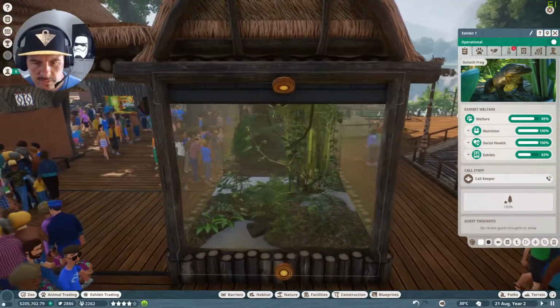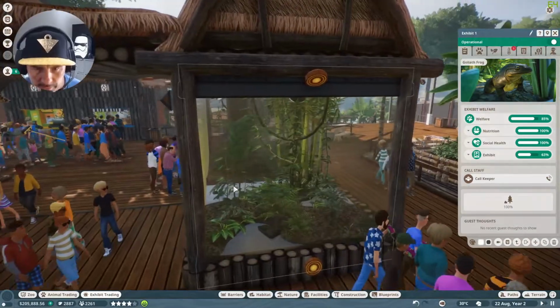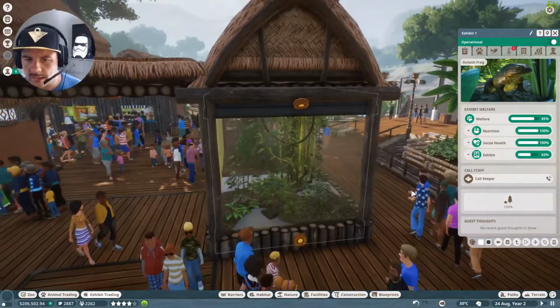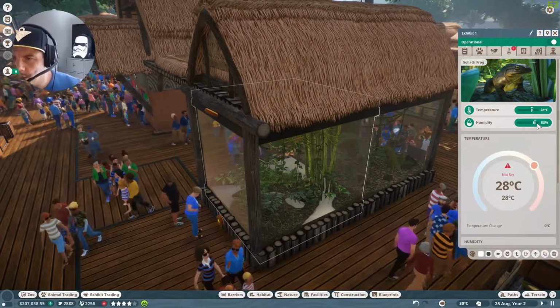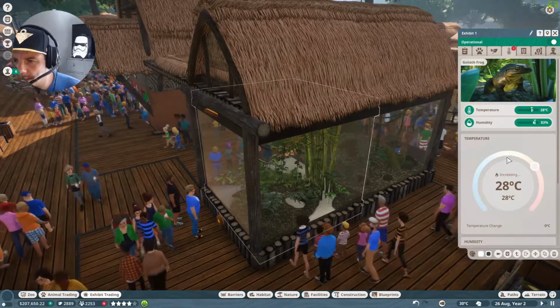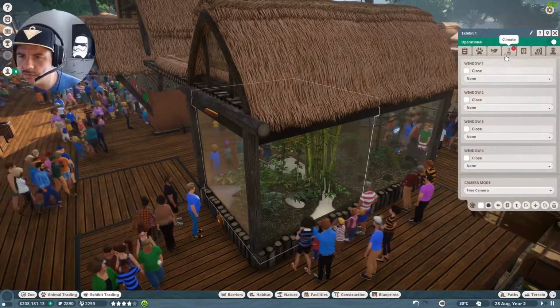Right. That'll give him the giant frog. What is he? Goliath frog. He's going to be a big bugger. Where is he? Right. Now, we want to check on a few things. Temperature for him is not set. So I think we just want it to be set here. Ambient. Humidity is good.